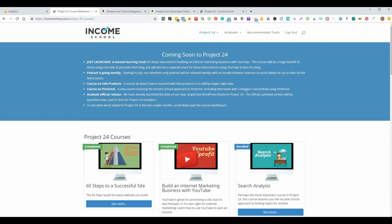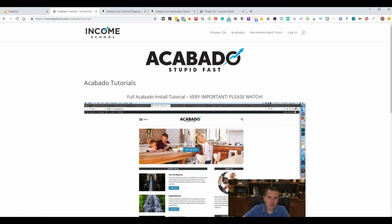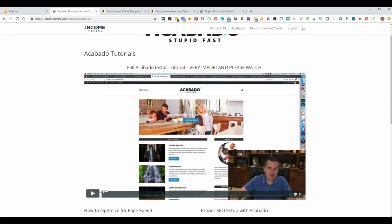They've also added a fantastic WordPress theme called Acabado, and Acabado is one of the fastest themes you could ever find. It looks fantastic. It's very simple but easy to optimize. If you do decide to sign up for Project 24, you get Acabado for free with the course. And web page speed is so important for SEO these days. This is a great little bonus. You get tools, you get spreadsheets, you get access to a podcast. There's always new content coming out all the time.